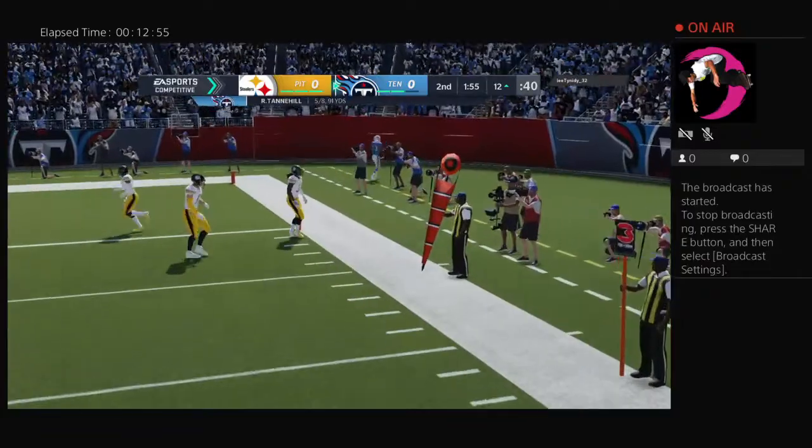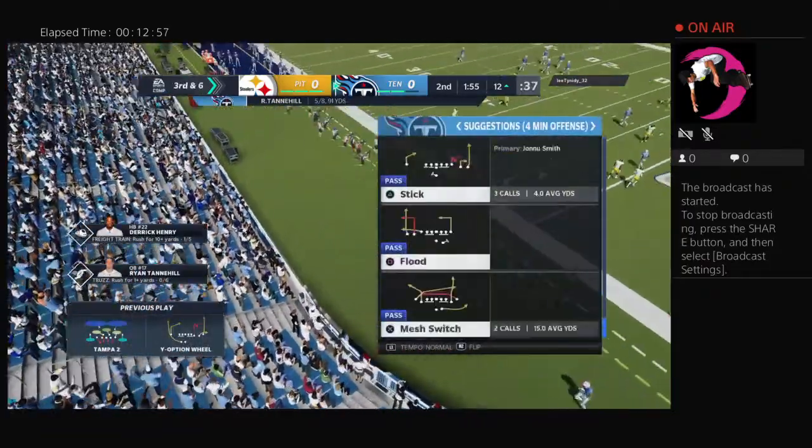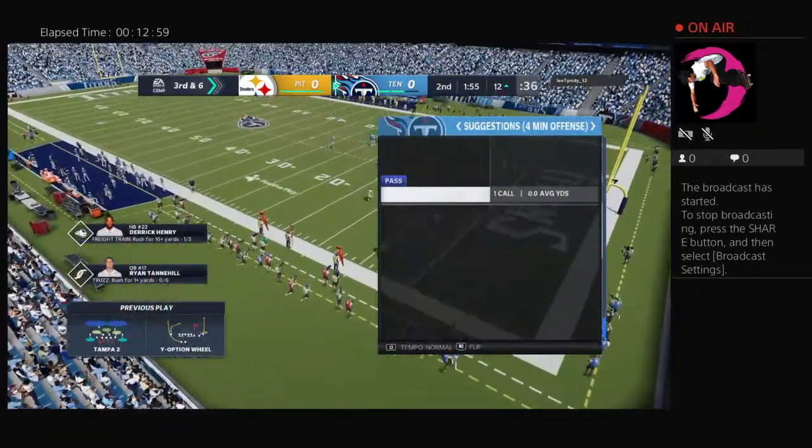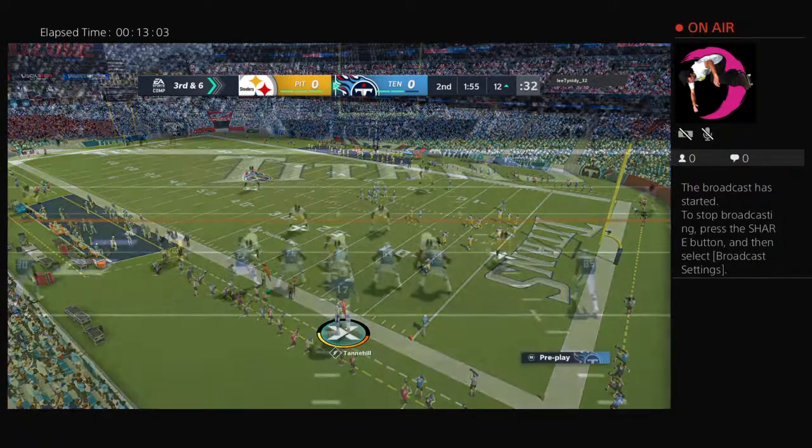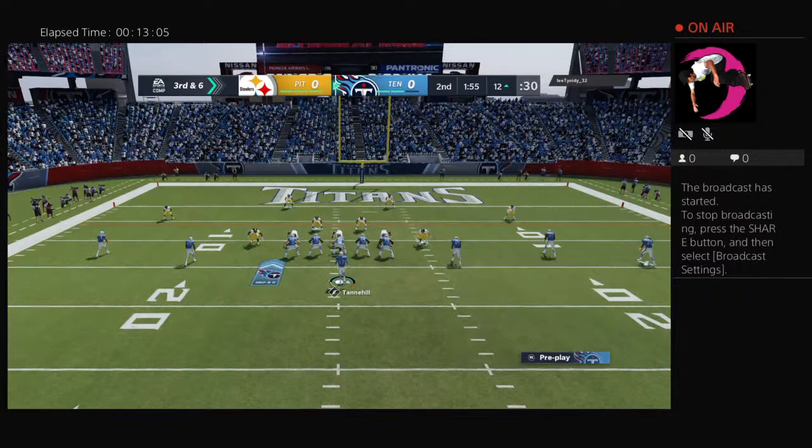And he just chucked that one out of bounds, out of everyone's reach. Maybe a wise call not to take a sack in this part of the field. It brings up 3rd down, 6 yards to go. So after the 2nd down incompletion, they'll come up now against a 3rd and 6.